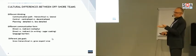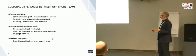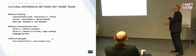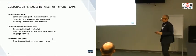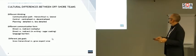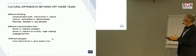Of course, there's a different thinking when you are working with offshore teams, and it's both ways, of course. The communication path could be more hierarchical, where you all speak to your manager and you're not speaking to the other teams directly. Decisions could be very centralized and controlled, or decentralized. And on planning you could differ: some people would like it very detailed, so they are absolutely sure they're doing the right thing, or it could be less detailed.